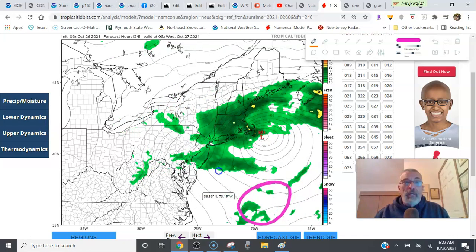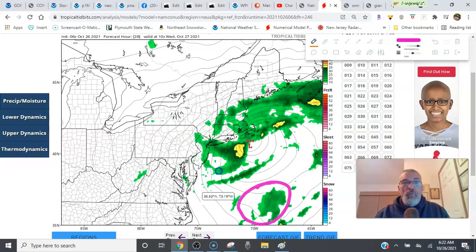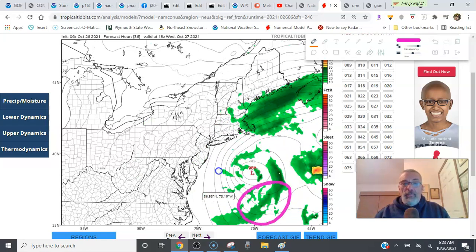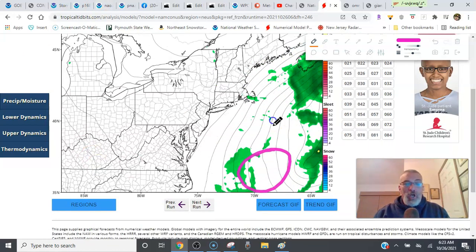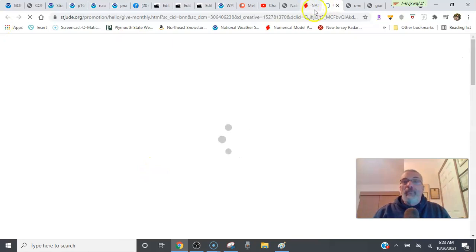Notice the rain into tonight continues back southward down into southern New Jersey. We kind of have to wait for the low to get out of the way. And then tomorrow morning, finally, most of the rain will be done, and the low moves southeast and then east and heads on out into the Atlantic, and we're done with it.